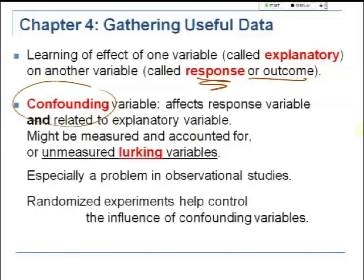Confounding variables are variables which weren't primary of interest. They weren't the explanatory that you're trying to see the influence on that response, but they are related to the response and maybe the explanatory too. And if it turns out you have confounding variables and you didn't measure them, well, then you can't control for them. You don't know if the outcome you're seeing is due to the change in the treatment or because of this other variable, which also differs in your subjects. You can't separate out the effect. They're mixed up.